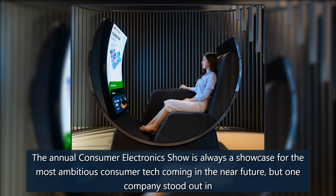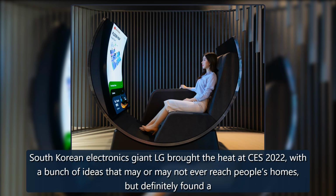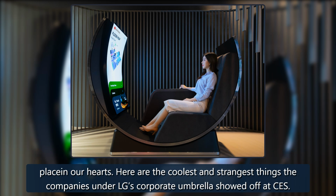The annual Consumer Electronics Show is always a showcase for the most ambitious consumer tech coming in the near future, but one company stood out in terms of the breadth of weirdness on display. South Korean electronics giant LG brought the heat at CES 2022, with a bunch of ideas that may or may not ever reach people's homes, but definitely found a place in our hearts. Here are the coolest and strangest things the companies under LG's corporate umbrella showed off at CES.